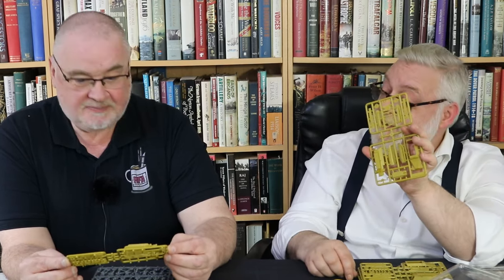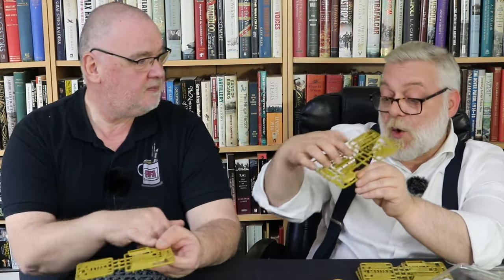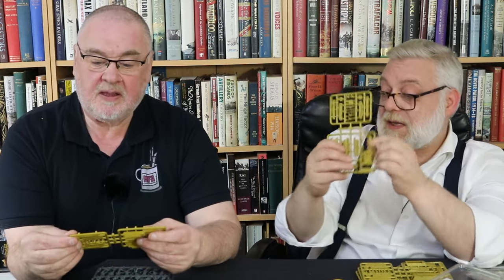If you are looking at these and thinking, I'm not sure what these bits are. Do you know what these bits are? They're Pioneer bridges. Yeah, they are very small for pontoon bridging. Bridging equipment. Now, I don't quite know exactly how they attach. I know they go on the top at the sides.